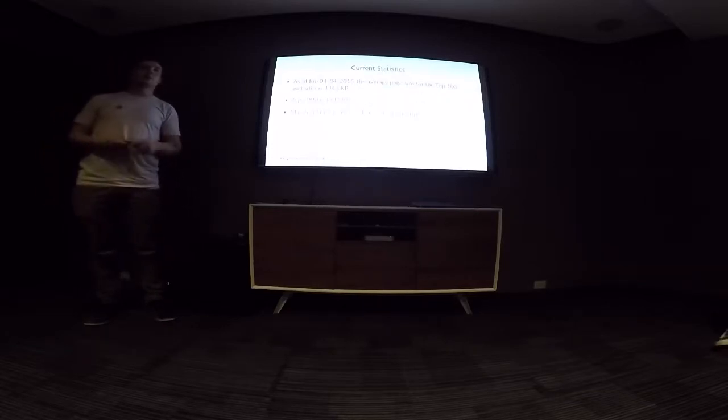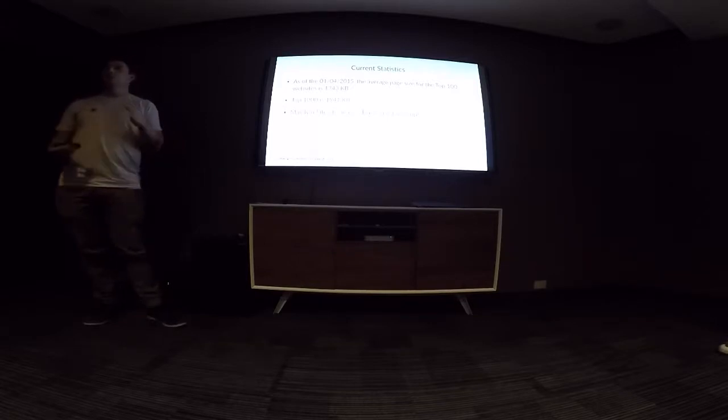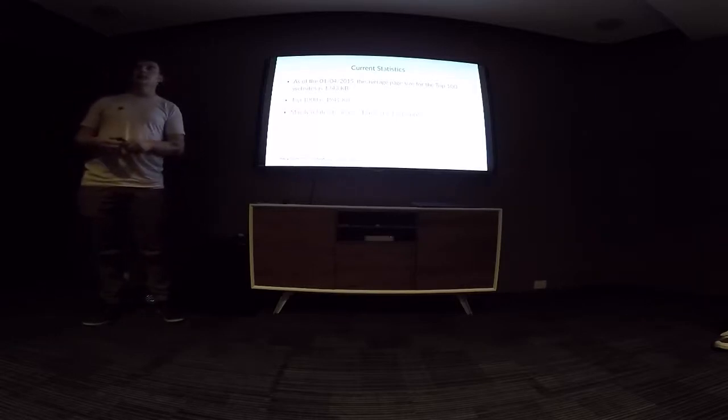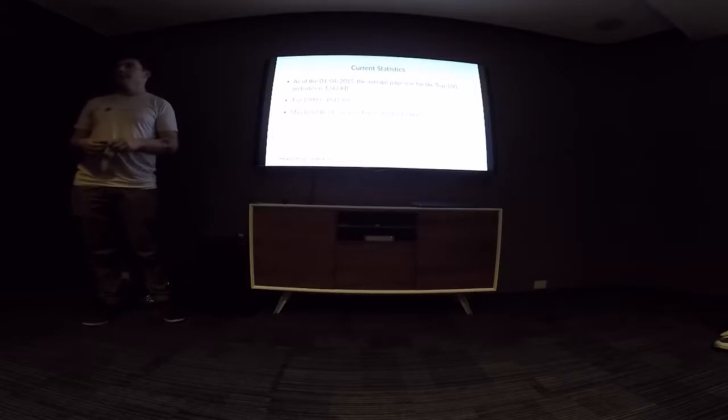So as of the 1st of April this year, the average page size for the top 100 websites was 1.3 megabytes. For the top 1,000, however, it was about 1.9. This is mainly related to images, Flash, yes, unfortunately that's still around, and JavaScript.